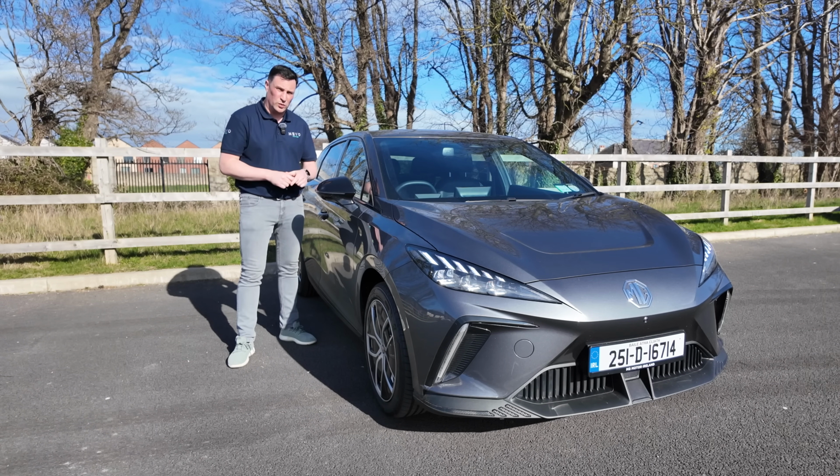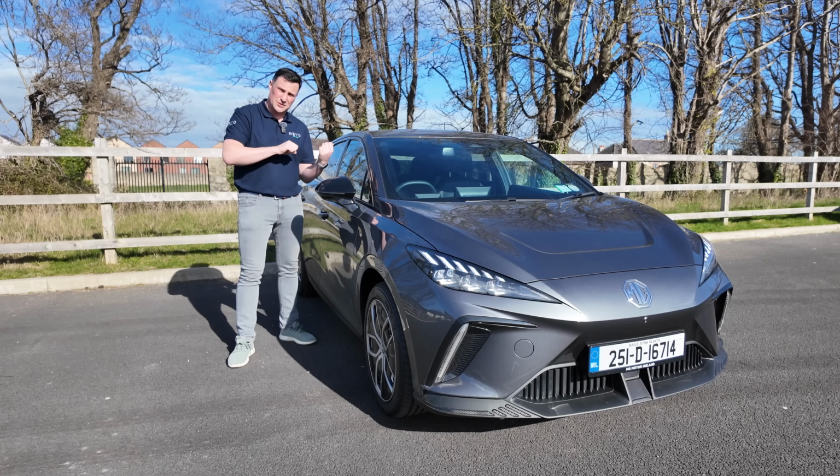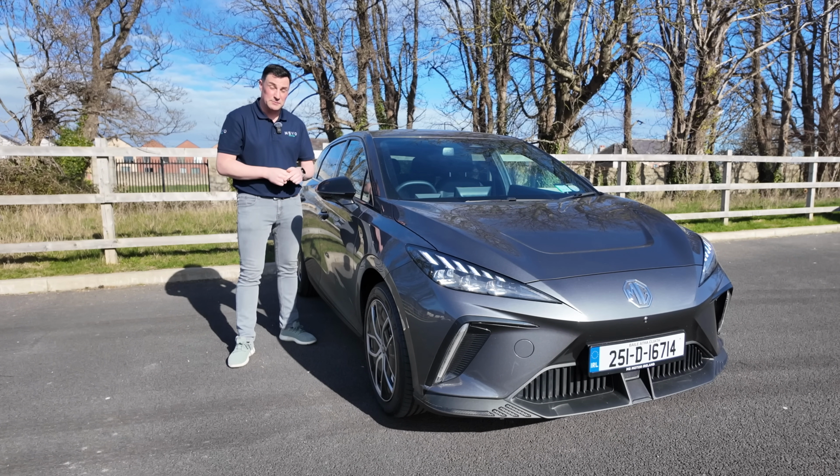and then take it out for a long drive on the motorway, up as far as Northern Ireland to Banbridge, to test out that new fast charging hub. I'm going to do 120 kilometers an hour up. I'm going to do 100 kilometers an hour back, so you can see the difference in the efficiencies of the MG4.